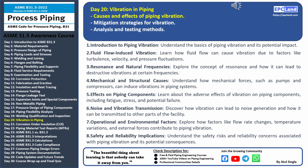And that wraps up our discussion on causes and effects of piping vibration. Stay tuned for our next session, where we'll delve into mitigation strategies for vibration. Keep learning and expanding your knowledge until then.